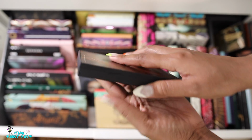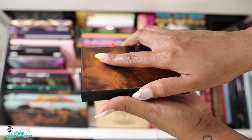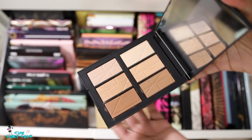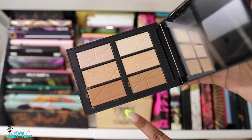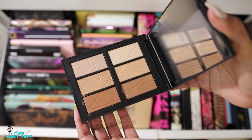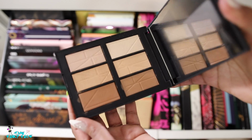And then I have this face palette that people went, this is pretty. That's nice, NARS. This is the Bord de Pla. I ain't French, I don't know, okay? Lord Jesus. So this is a highlighter palette that people went crazy about. So it has highlighters and then bronzers. This ain't bronzing nothing on me, but I really do like this palette. Do I? I do.